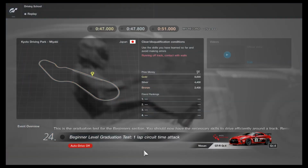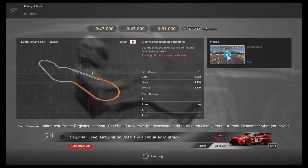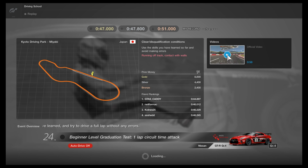Right, we're in the final event, and it's in the Nissan GTR Group 4. Ooh, nice car. Let's get straight into this one. So this is a 1 lap event. So let's get straight into it and see if we can do this one. So here we go.